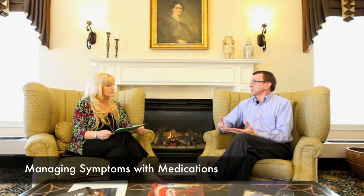Is there a way to manage those symptoms with medication? Yes. The medications that are commonly used are Aricept and Namenda, which will initially slow down the disease process. But there are also other tools that can be used successfully as the family member ages in place with the disease process. Medications will no longer be effective, and that's where you have to start using some alternative techniques.